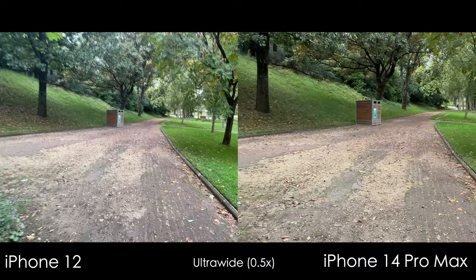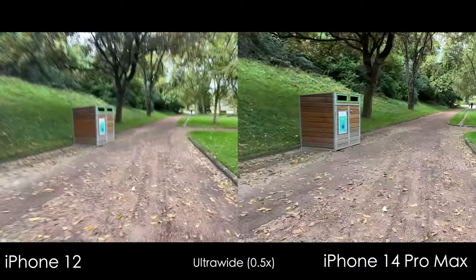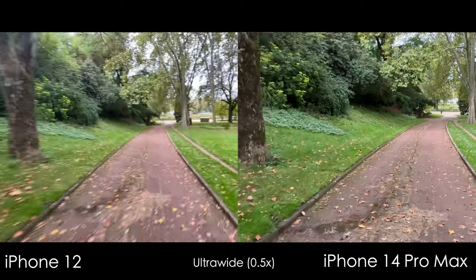Video also got a major boost with action mode, which stabilizes your video. Now again, I don't have an iPhone 13 Pro at hand to show you a comparison, but here's a comparison of the iPhone 14 Pro Max in video mode with action mode enabled to the iPhone 12. And here I was actually running. So focus on the camera shake. The stabilization is really impressive on the 14 Pro Max. It feels like shooting using a gimbal.